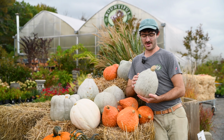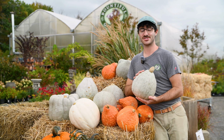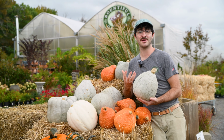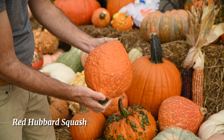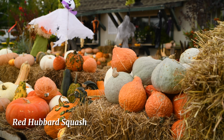One of our most prized edible varieties here at Bountiful Gardens is going to be the blue Hubbard squash, and they're pretty hard to find too. Their flavor profile is similar to a sweet potato with a little bit of hazelnut to it, and they're really creamy too, which makes them so great for soups and stews. Its close cousin, the red Hubbard, is actually my personal favorite because it has the same flavor profile, but it's a little tougher, so it works really well mashed up like you would mashed potatoes and served with some roast chicken and fall vegetables.